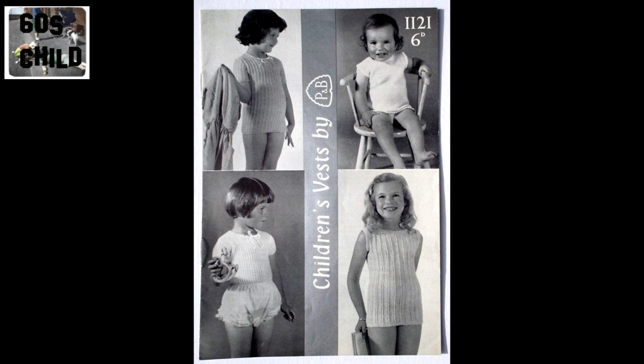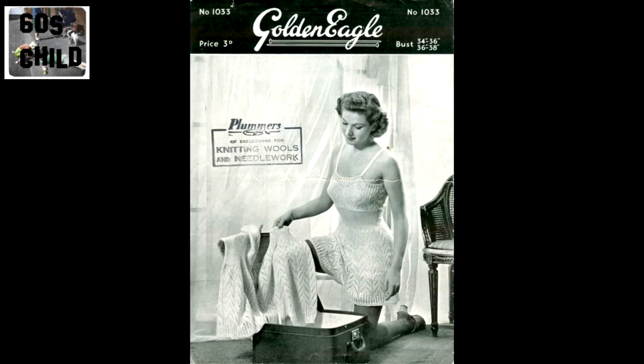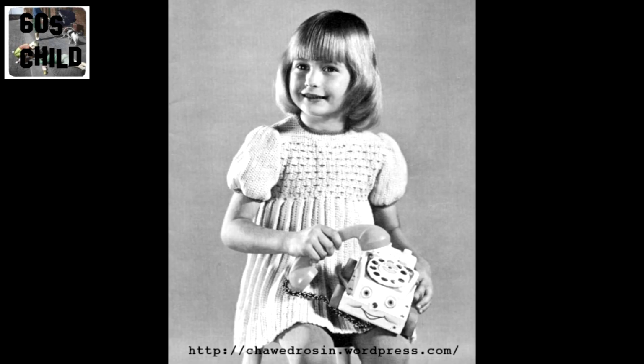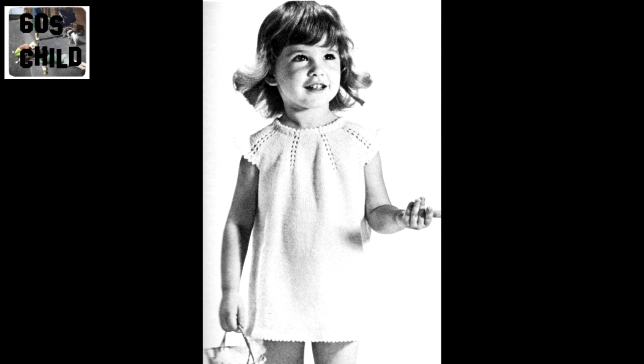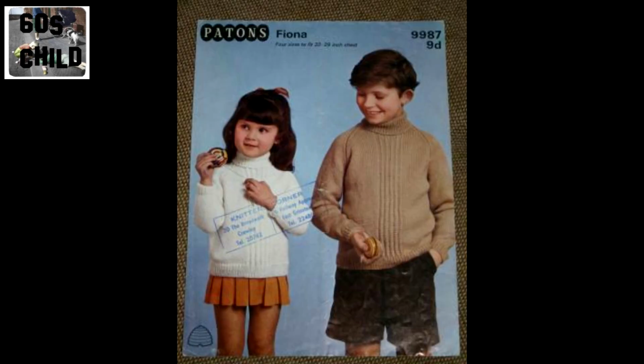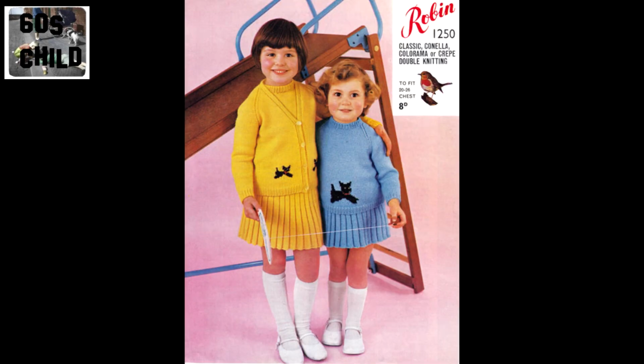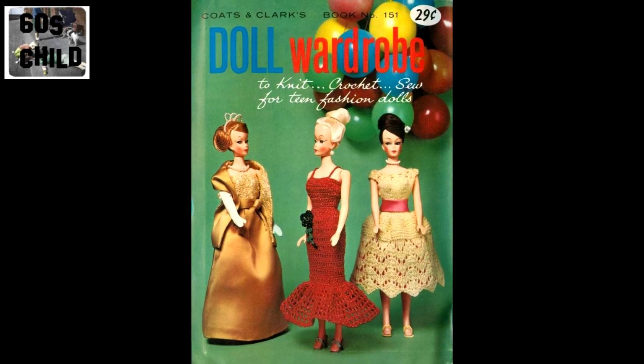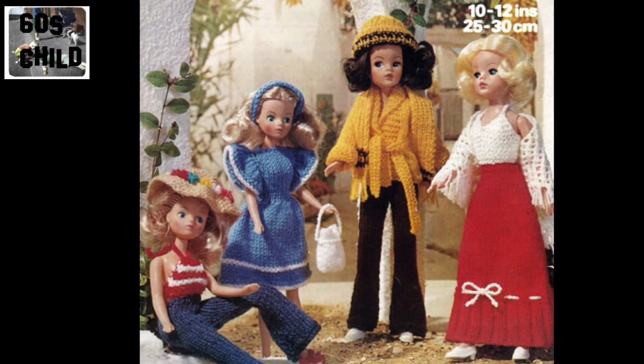Moving on, what about this knitted underwear? Now, it looks fine on this lady, but the truth was it itched like mad. And then there was knitted dresses for the girls, which in fairness didn't look too bad, and the girls seemed quite happy to wear them. Then they started knitting clothes for dolls. And again, to be fair, they looked alright.